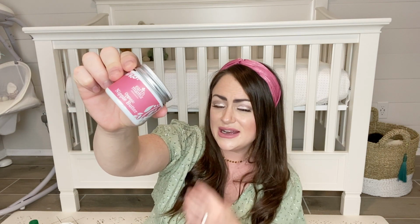So it's a nipple butter balm for breastfeeding. Again, I don't know how it's going to go. I do know that sometimes you start breastfeeding in the hospital. Sometimes it's just initial colostrum. But I feel like it's a good idea to have that.